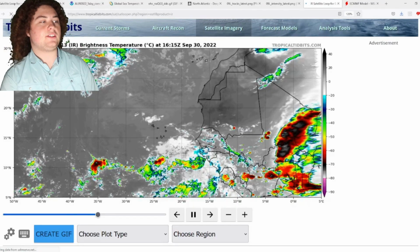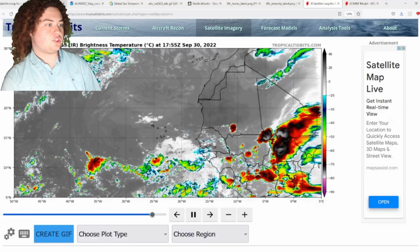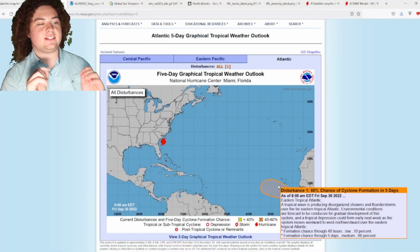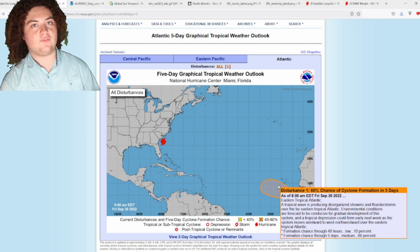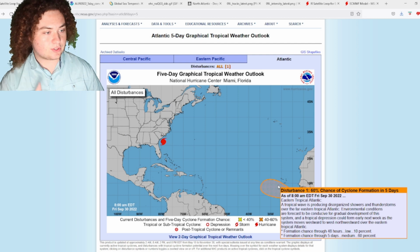So this is the Eastern Atlantic we have right here. We have another tropical wave going on right here. We're going to go ahead and show you what's up with this one. We now have a 60% chance of formation in the next 5 days. We were at 30% yesterday, and now we're at 60. So let's go ahead and read this.